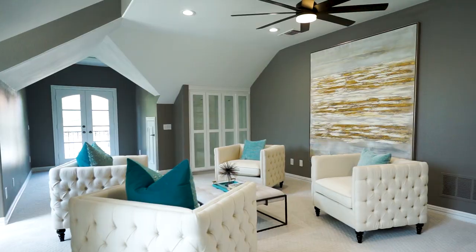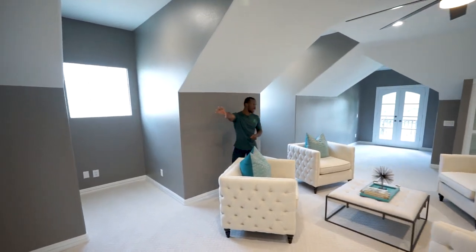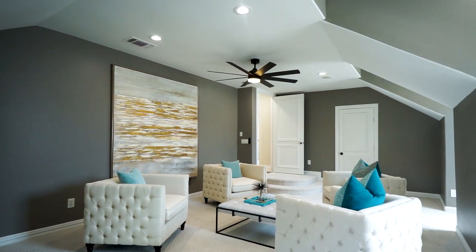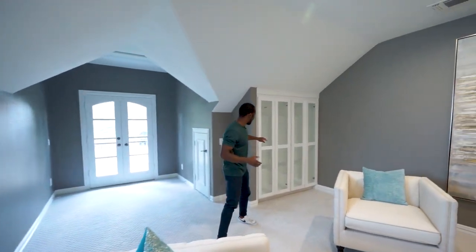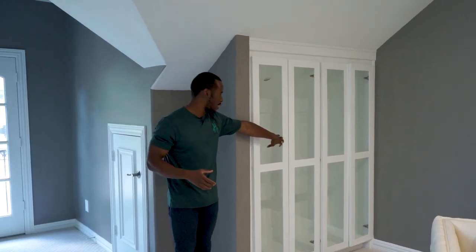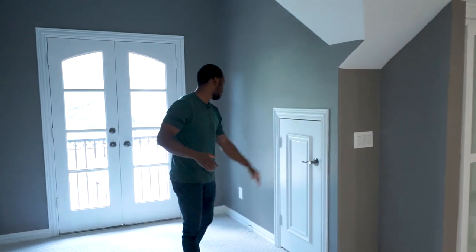You have a Juliet balcony entryway over here with French doors, a storage area that leads into your, what is it? Attic. Your attic. I'm losing my mind right now. Thank you, Trent. I appreciate you. Over here is going to be some storage area, see-through glass cabinet space. Additional attic storage area over here.